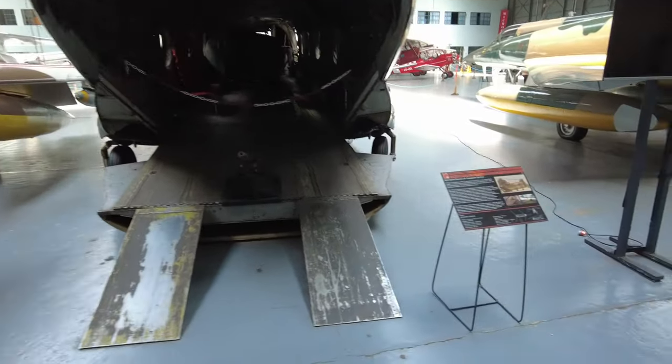Pilot flight suit here. This is all from the era of the Malvinas War. Flight crew, like a flight crew suit. Ejector seat, which they're telling you you're not allowed to sit on. Some bomb parts. Oh, here's the ejector. Look, we can climb up here and see this actually. Look. This is the cockpit. They have just the cockpit section here.